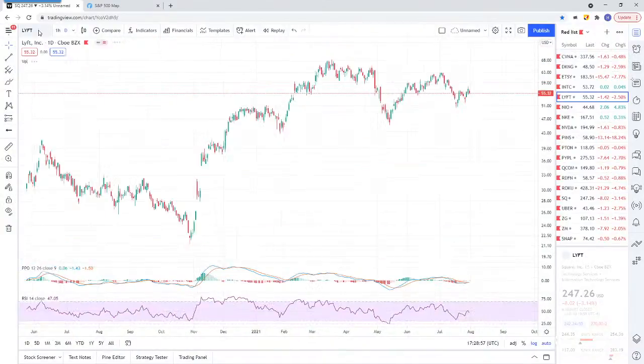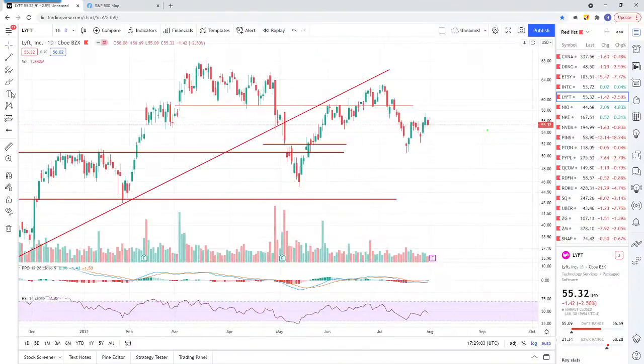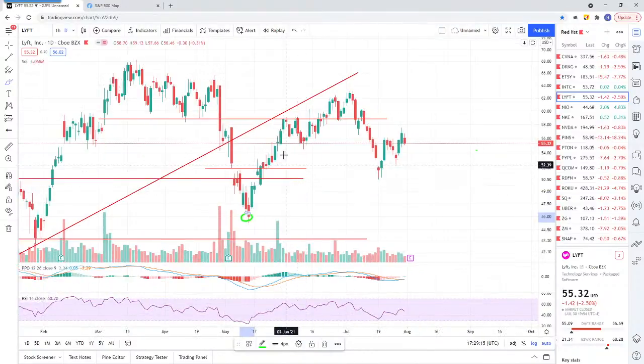Lyft. So I took my profit on Lyft right here. And if you go back and look at the video, I talk about that. This is where I took my profit that day. We fell down. The buyer stepped in early before we even got to that support level. And then we bounced. So that was where I took my profit. I have not been back in the trade.